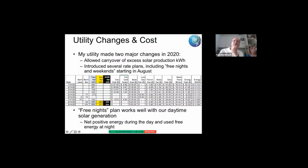But here's my electric bills for this year. And you can see there's a lot of columns on here, but the one to focus on is total net kilowatt hours. And then as we got to day and night, I started adding those columns. The electricity cost and the fees, and then there's the base fee. So we paid $18 a month, but if we ended up sending energy back, there was a $5 penalty. So we basically paid $23 plus fees. $24.40 was my minimum bill if I use nothing from the grid.